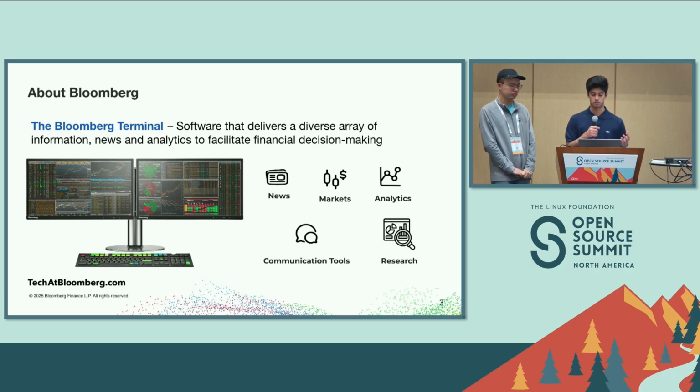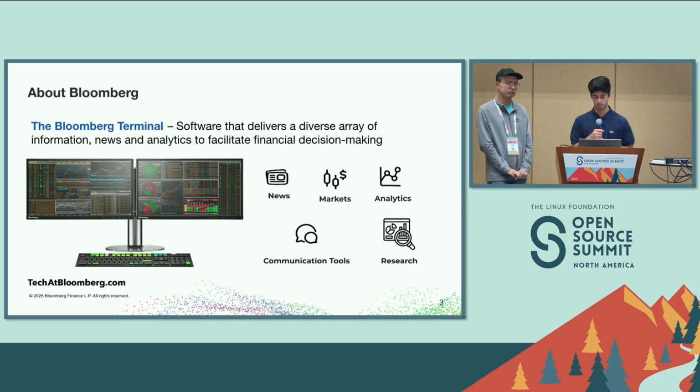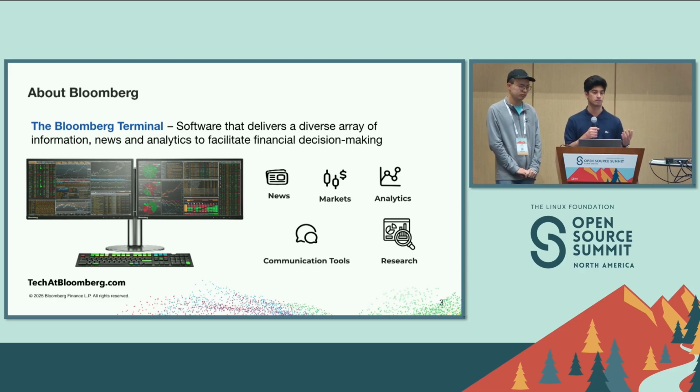Bloomberg is a global financial technology company known for the Bloomberg Terminal. It's a software that delivers a diverse array of information, news, and analytics to facilitate financial decision-making. The terminal gives access to real-time market data, insights, communication tools, and research at a vast scale. And Bloomberg uses AI to sift through massive volumes of information, both structured and unstructured. And this provides our clients with meaningful insights and enhances the efficiency of their financial workflows.